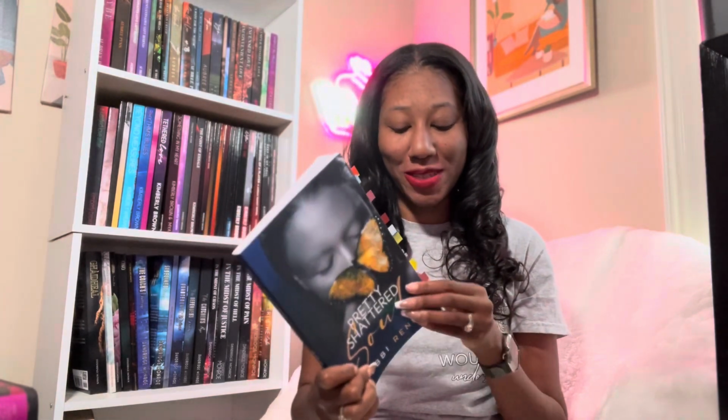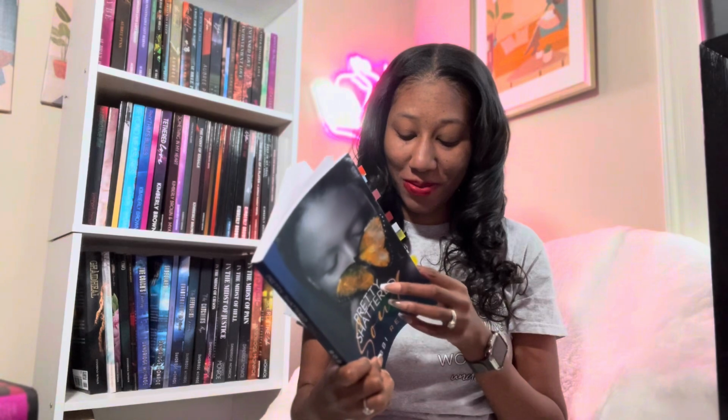Y'all, wasn't that so sweet? That was absolutely precious. And you can see how her writing style just touches your soul because, oh, sir, that's so precious. And then let's see what the other strips say.